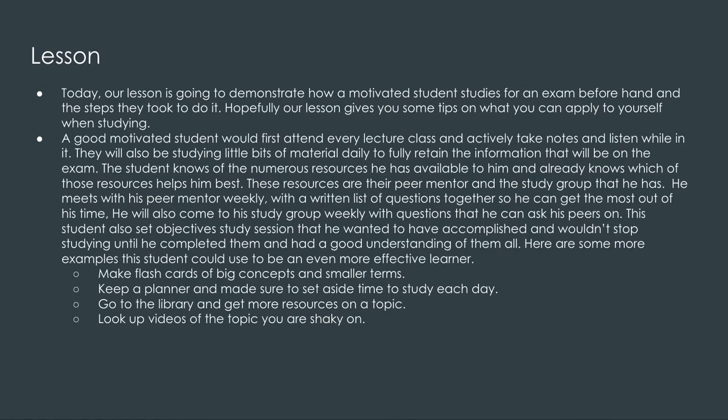The next thing is the student knows the numerous resources he has available to him and already knows which of those resources help him best. That goes back to the metacognition of finding out which ways you like to learn, which ways you think you can fit in best to get the material in your head. These resources are their peer mentor and the study group that he has.